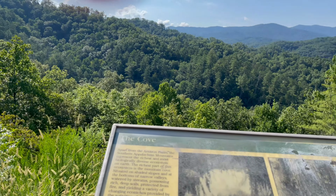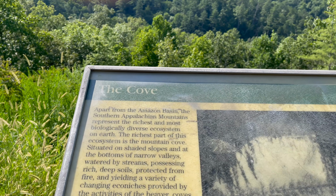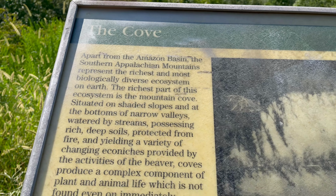First overlook is called the Cove. It says here the Southern Appalachian Mountains represent the richest and most biologically diverse ecosystem on Earth.